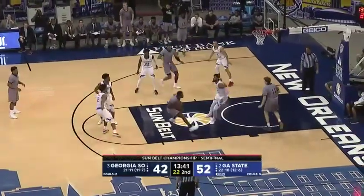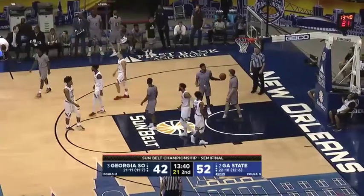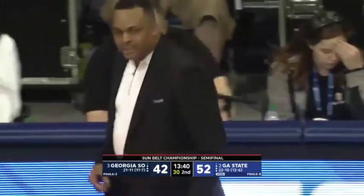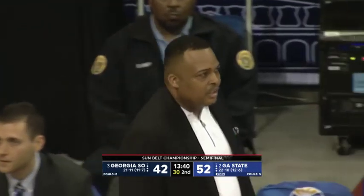Chance to cut it below 10. Hughes goes right at Session. They call him for traveling. And they are picking that zone apart. I mean, they're doing just a great job, but they haven't been able to complete enough plays to make it really competitive.